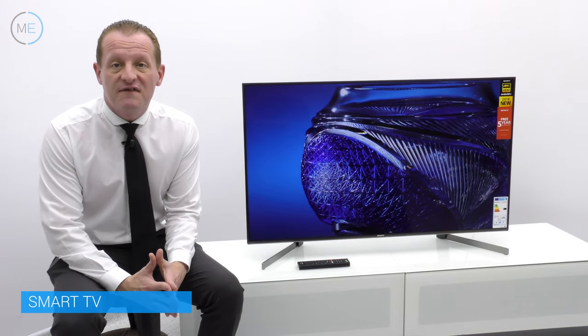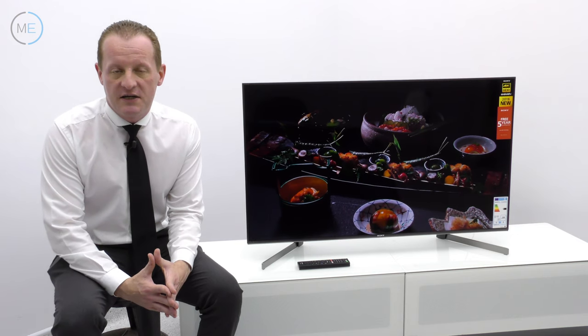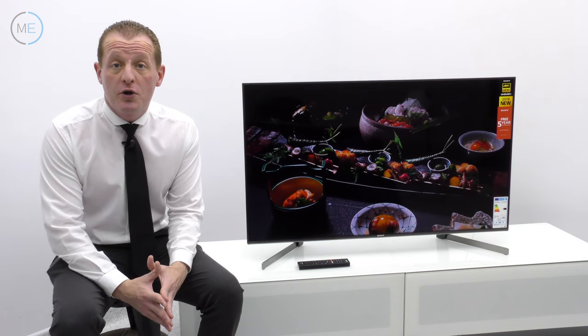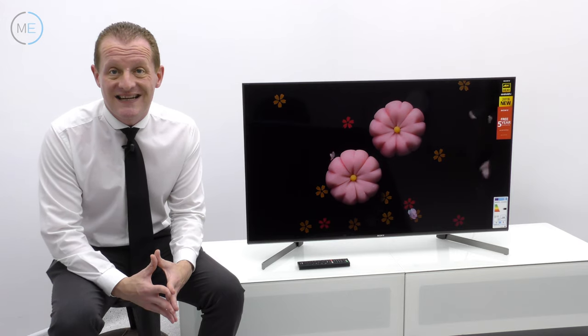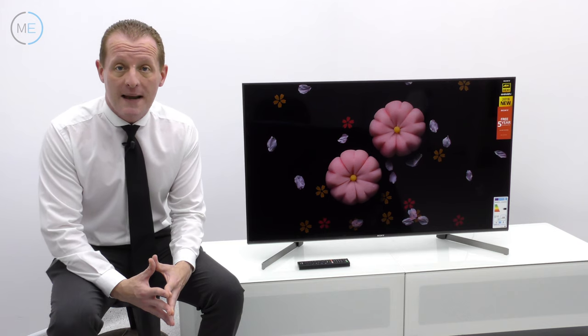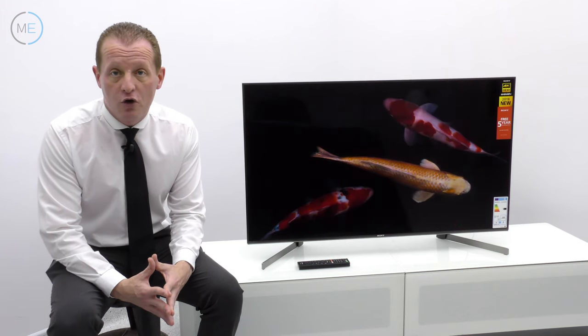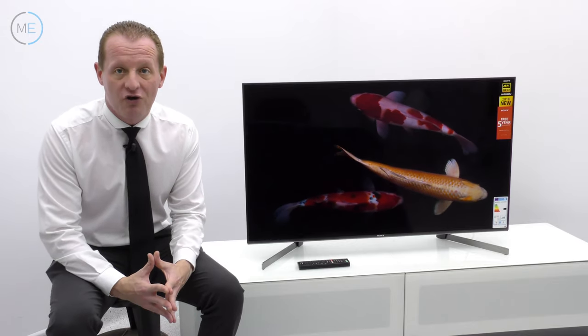Now this is a one-size-fits-all model. 49-inch is the only size you will get anywhere in this particular television, and it's also a Europe-only model, so only people on this side of the continent can purchase this on the open market. But this 49-inch model will certainly compete with its contemporaries when it comes to the quality of colour, contrast and clarity that are on offer. There's a lot to talk about, so let's go straight through it.